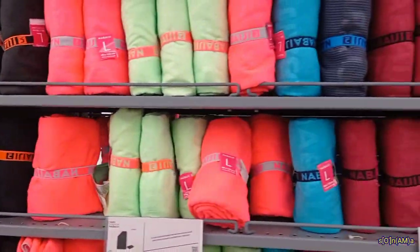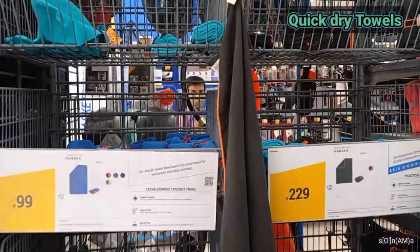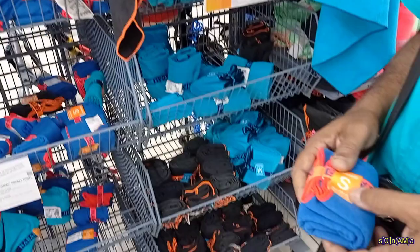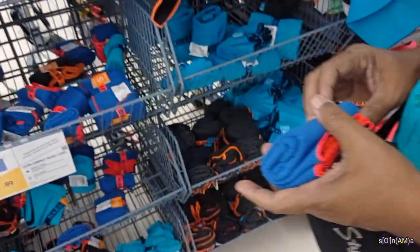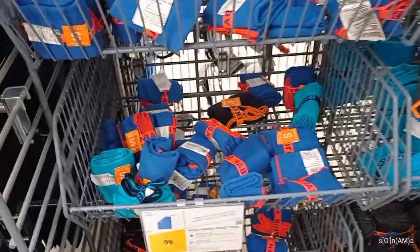There's really no point in carrying a big towel in the mountains. It unnecessarily increases the weight of your backpack. So the next item is Decathlon's very lightweight, compact and colorful quick dry towel that starts at only 99 rupees.